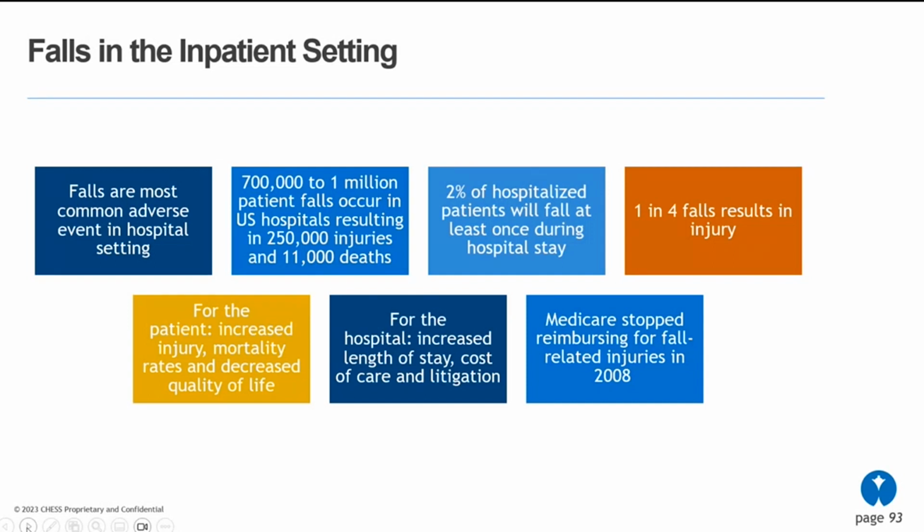So all of this is to say that this is a big issue for patients. It really does affect them. It increases the risk of injury, mortality, and decreased quality of life, because even a fall that results in an injury can impact them later on. And for the hospital, of course, we look at the expense of this. It is increased length of stay, cost of care, and even lawsuits. And most importantly, Medicare stopped paying for falls that occur in the hospital and fall-related injuries in 2008.